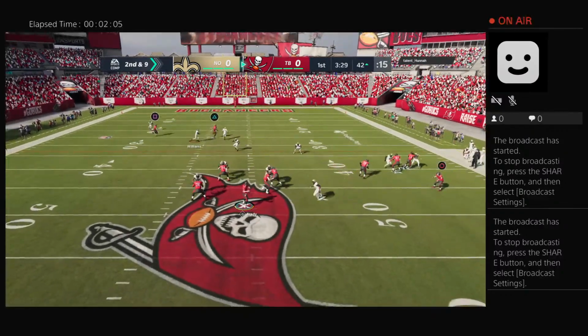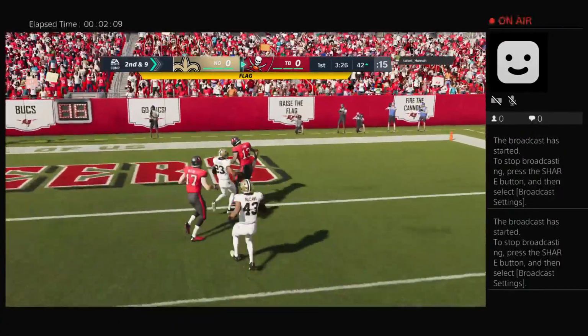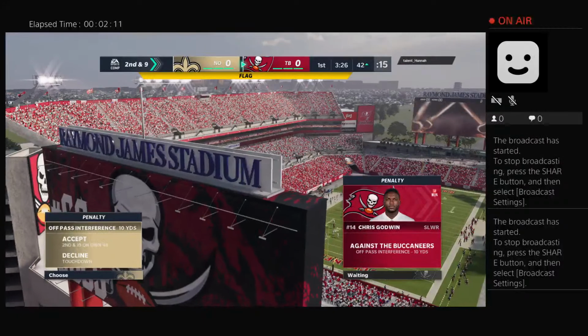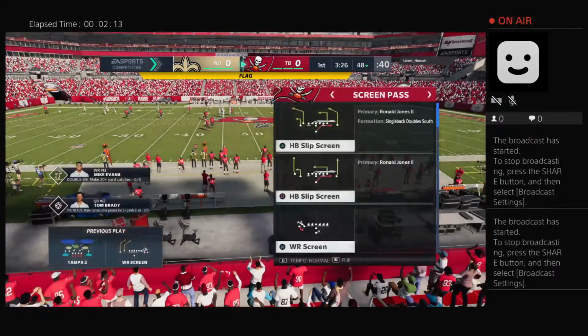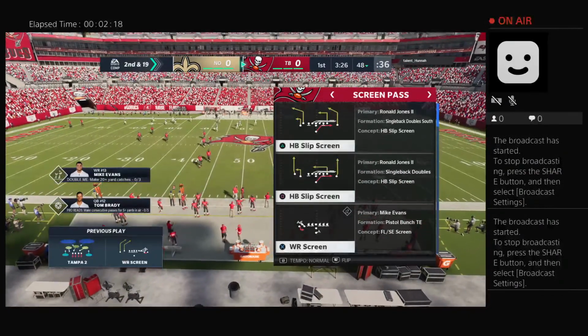Here's Brady to throw. And this is going to be caught. He won the fight for the football, and he'll take this into the end zone. Now, hold on here. We do have a flag down. So let's see what this is about.